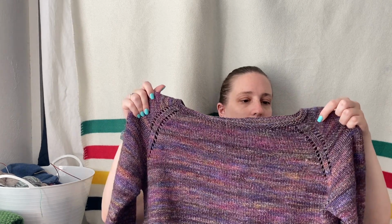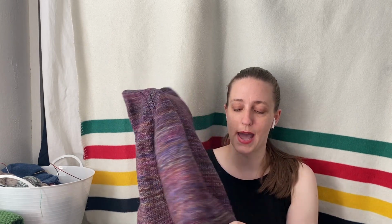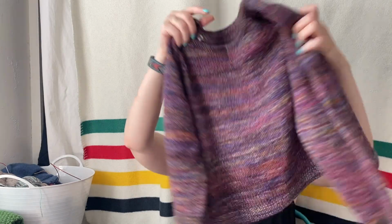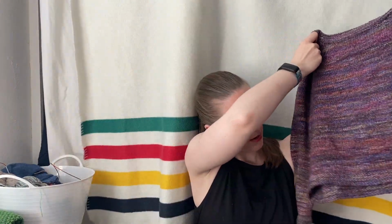And it has some nice detailing, like short rows in the back to raise the back of the neck, and short rows in the back at the bottom to make the bottom a little bit longer. I don't know how apparent that is here. I guess you can see it a little bit. So I think that it fits really well.